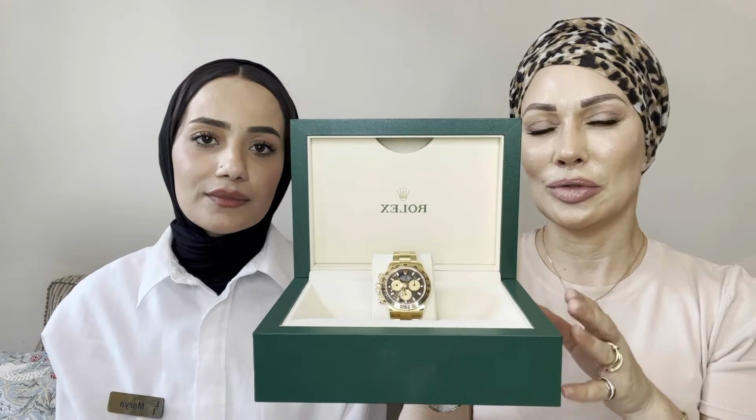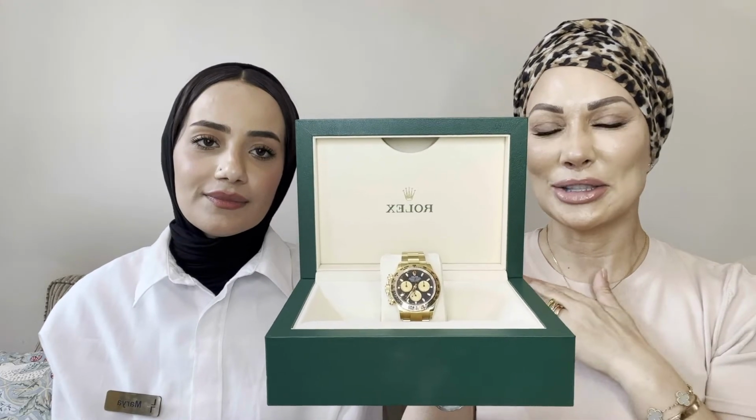And what I found fantastic about this watch is I recognised the name Paul Newman, and growing up, the name Paul Newman was a name that I knew very well, and that's because he was a very famous actor. But he is also a very professional racer, and he was once part of the Rolex team. Which I had no idea about.